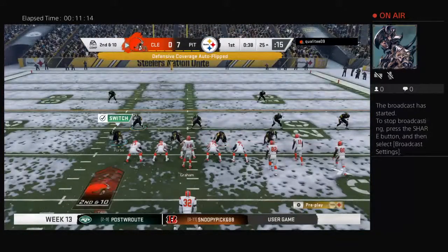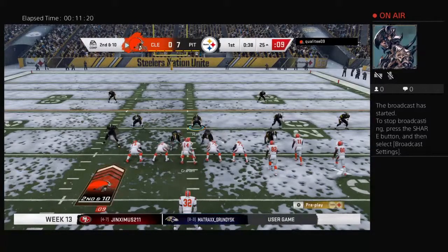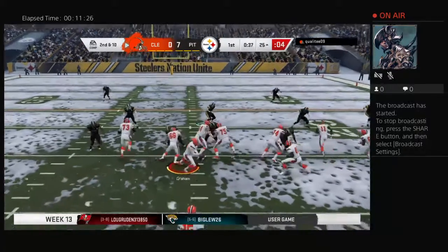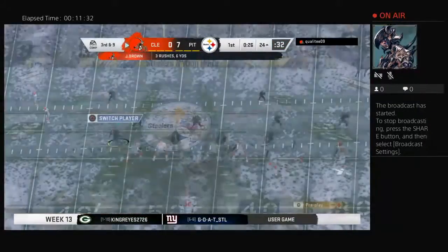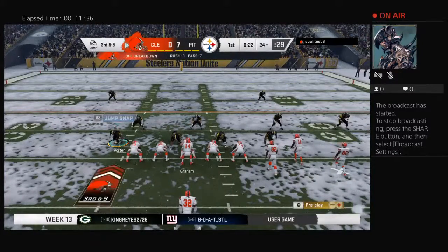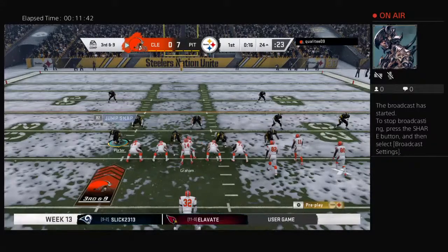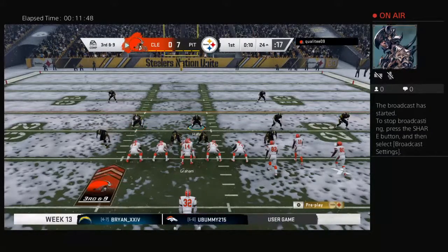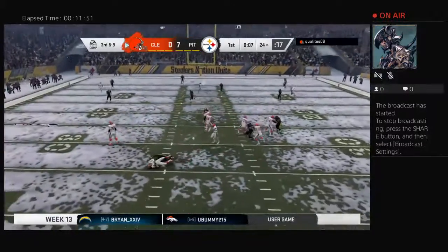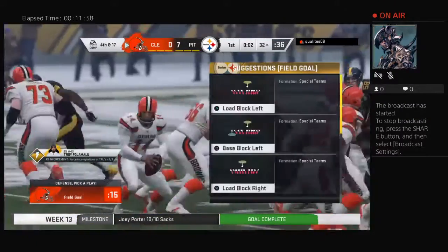An incomplete pass leads to 2nd and 10 from the 25. A run here with Brown. 1 yard, the official pickup there, so it's going to set up 3rd and 9. Off the play fake, here's Graham. Pressure applied, and he's going to be taken down. They sack him back at the 33-yard line.